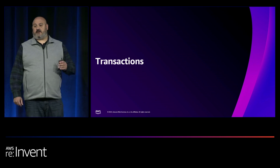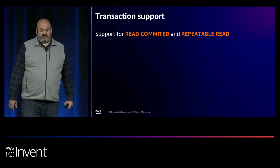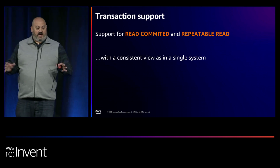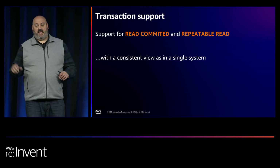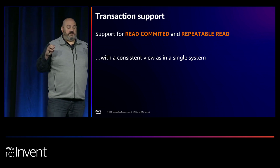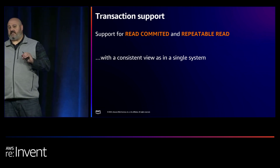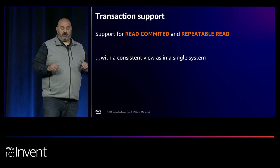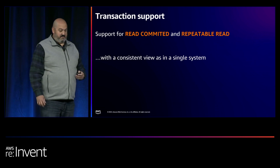All right, so now let's talk about transactions and how they work in Limitless database. All right, so we're gonna go and do a little bit of a refresher here. We'll start with what we support. So we support read committed and repeatable read isolation levels, and we support them in a way that is consistent as if it were a single system. So this is a very important thing. Transactionally, it looks like you are working in an unsharded single system database.